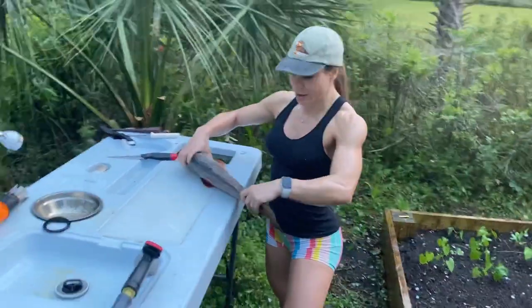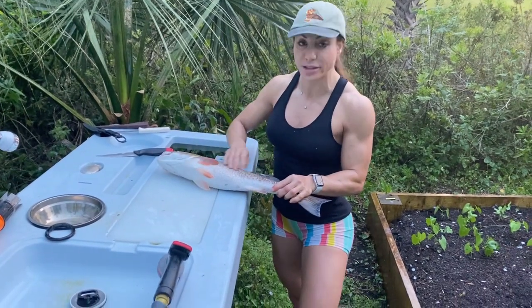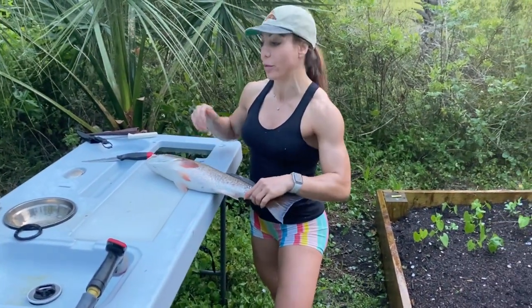The verdict with the electric descaler is it works amazing. Usually it takes like 10 minutes to take off the scales. It did it in less than like 30 seconds per side, maybe a minute, but it went really fast.